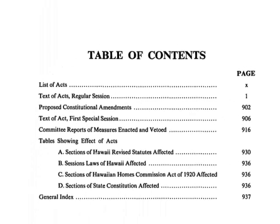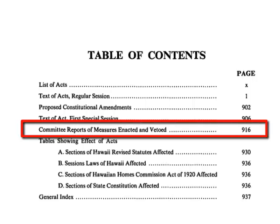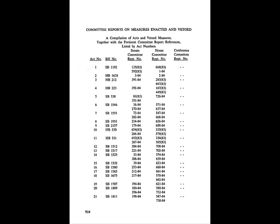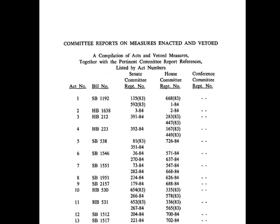Now we'll turn to the table of contents so we can find the exact page that we want to go to find our bill number and our report numbers. And if you look at the table of contents, we have the list of the acts as well as committee reports of measures enacted and vetoed. Those are on page 916. So let's turn to page 916 and see what's here.